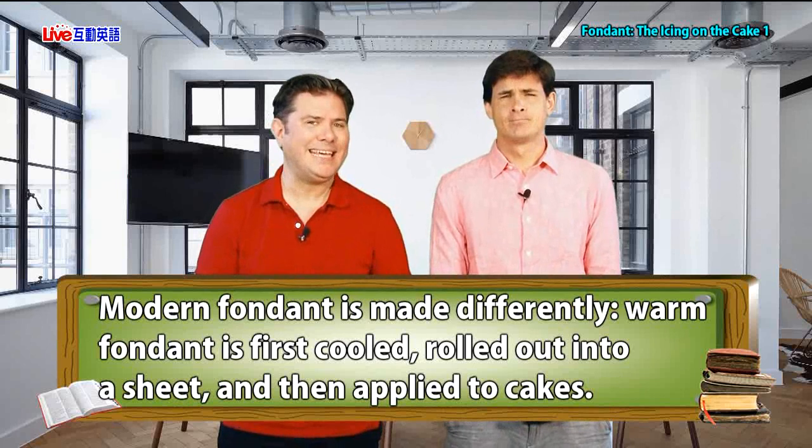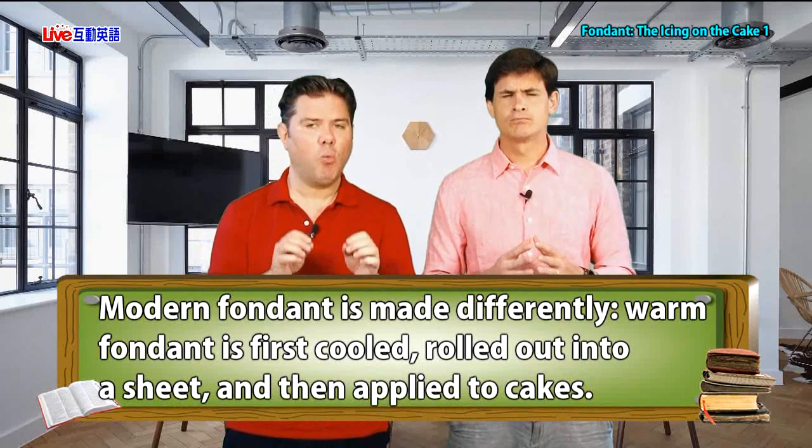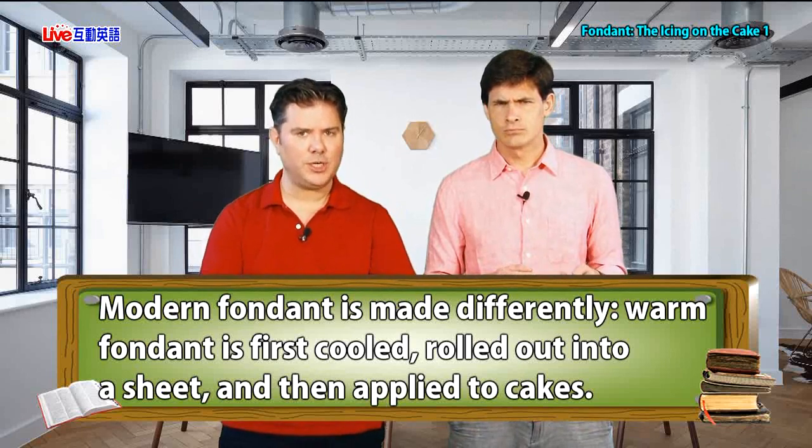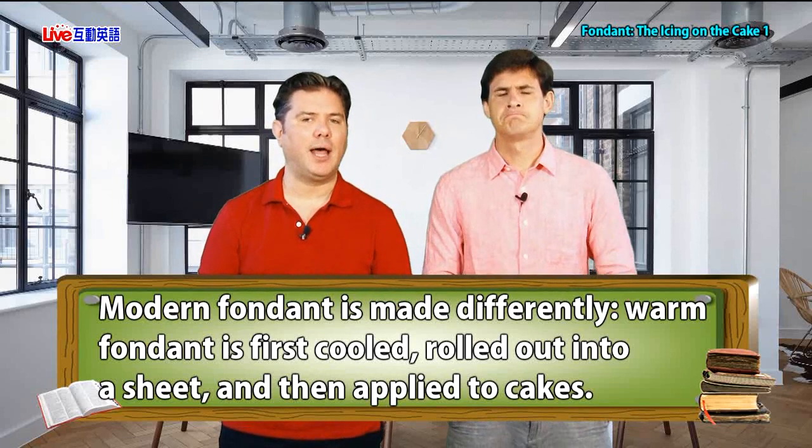Modern fondant is made differently. Warm fondant is first cooled, rolled out into a sheet, and then applied to cakes. This is how they get that covering on the cake that looks so perfect. It's not actually poured on the cake. You don't dip the cake into a big bowl of fondant. They actually roll it out into sort of layers like wallpaper or something like that, and then stick it onto the cake.